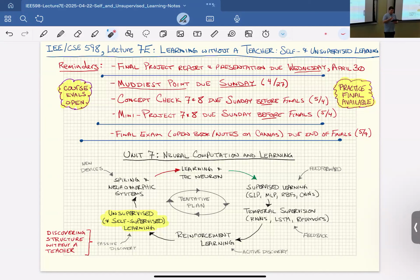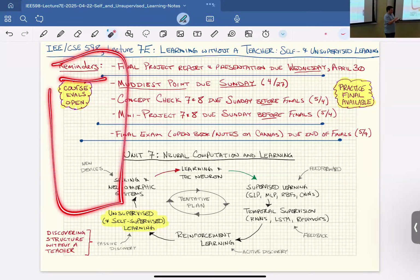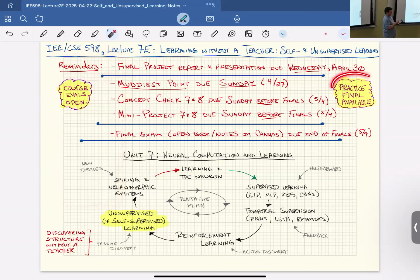Otherwise, there's these concept checks and mini projects that aren't due until basically the last regulation weekend before finals week. And course evaluations are open, so you should have gotten emails about that. It's also linked in the nav bar from the side course on Canvas. It says like home and then the course evals, and then, like I said, there's this practice final available.